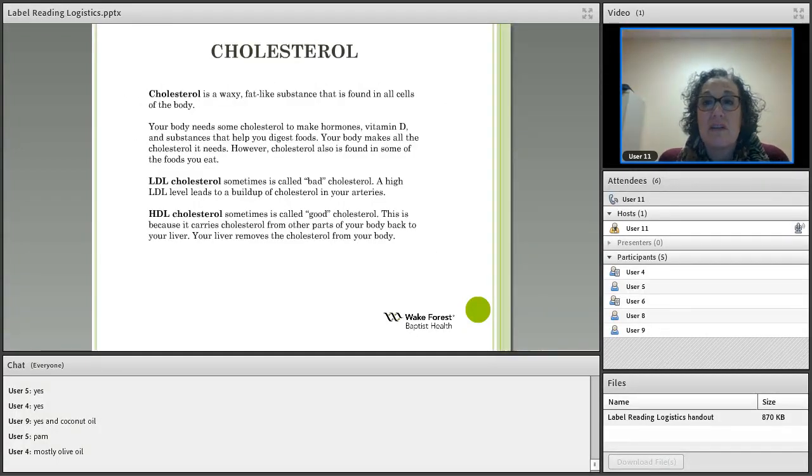All right, let's talk a little bit about cholesterol. Cholesterol is a waxy, fat-like substance that's found in all cells of the human body. We do need a certain amount of cholesterol. Cholesterol, I think, over the decades has really been vilified as this horrible thing that we should never have, but we do need a certain amount of cholesterol. Our body also makes some cholesterol from hormones, including vitamin D, and it helps our body digest foods. Some cholesterol is also found in the foods we eat.